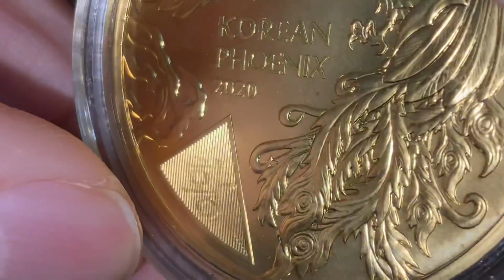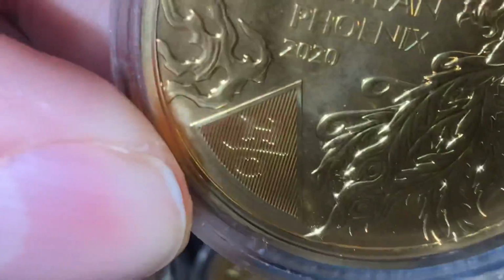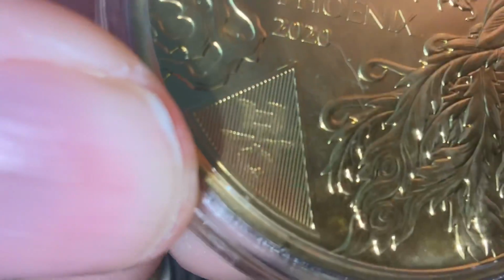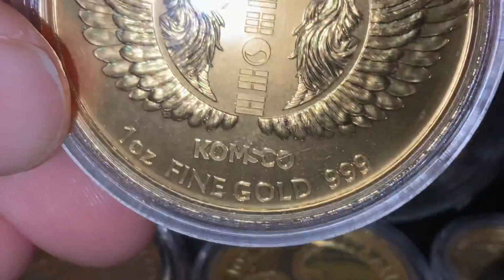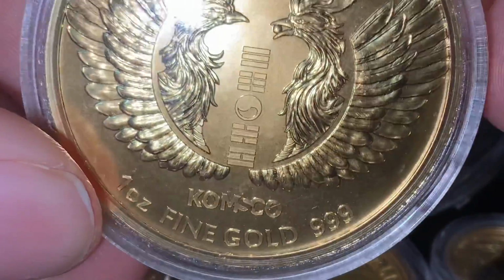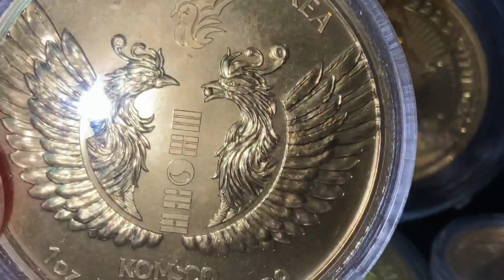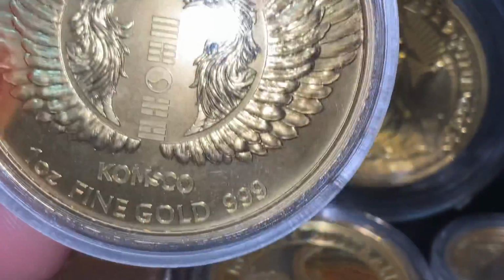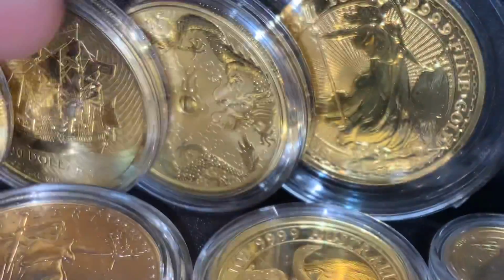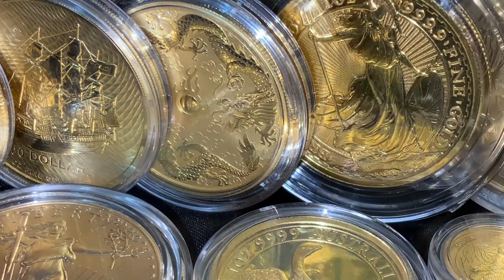And it does not appear to be doing it. Some say it doesn't when you do it up and down. But nonetheless, there it is. A very cool and amazing design. I love the symmetry of this side here. 1 ounce fine gold, .999 fine, the Comsco Mint. Just beautifully done. I think simplistic in some ways, in terms of the finish and the like. But it is very nicely designed, and I love the design of that coin. So that makes my top 7 there.